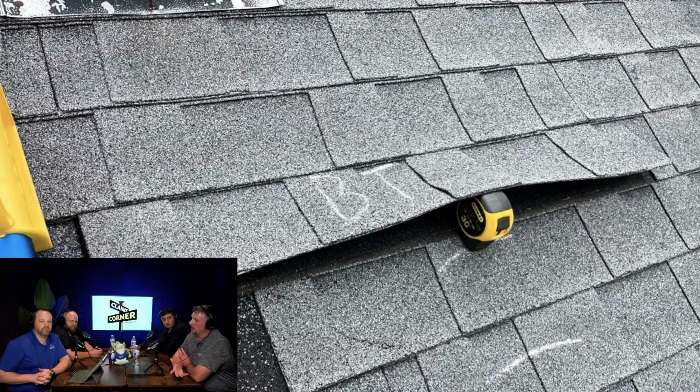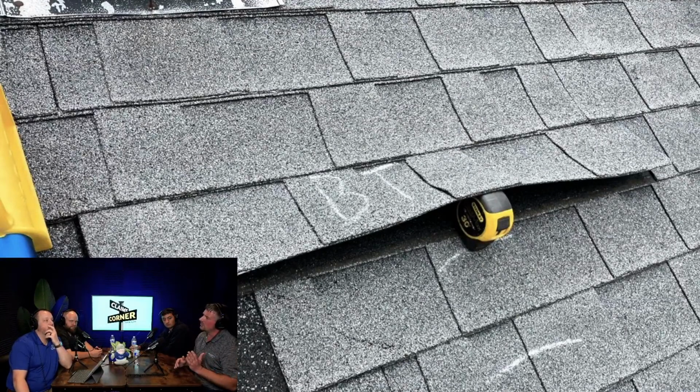It's simulating a possible repair. Again, contractors are going to tell you you've got to pull that up a whole lot more to be able to get the nails out. There are specific tools out there that allow you to remove the fasteners, remove a damaged shingle, and put a new shingle back in its place without having to manipulate shingles too far.